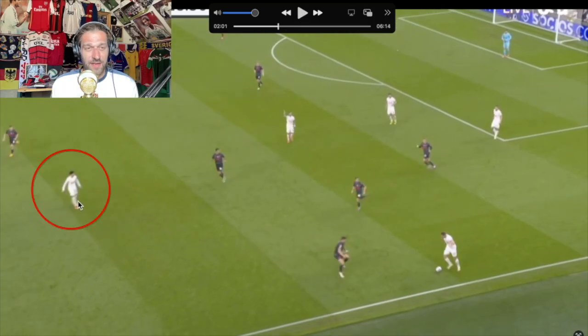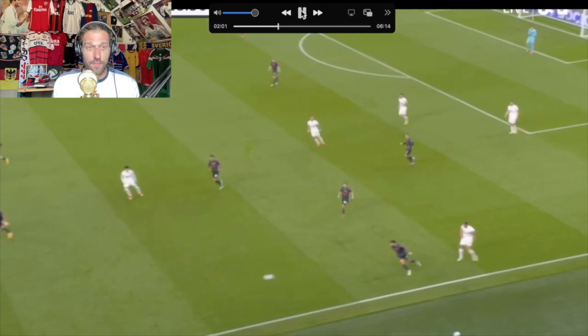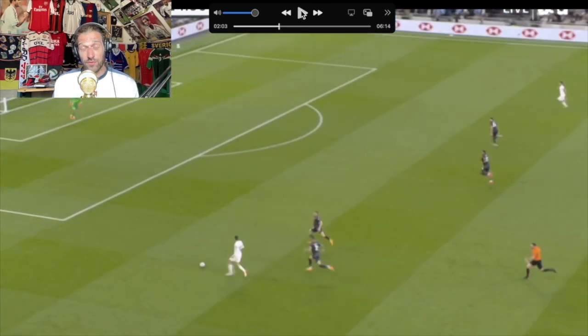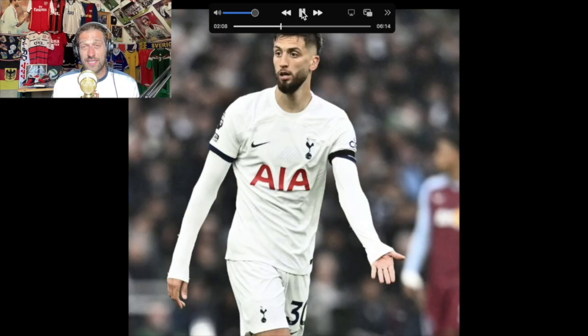There he is. He popped into the picture. Walker is going to follow him. And the ball from Van de Ven down the line to Bentancur is on. It's really brilliant play from Spurs here. Bentancur goes ahead, tries to send it across, but you could see what they were doing and how big of a deal Bentancur's runs from midfield and behind were.